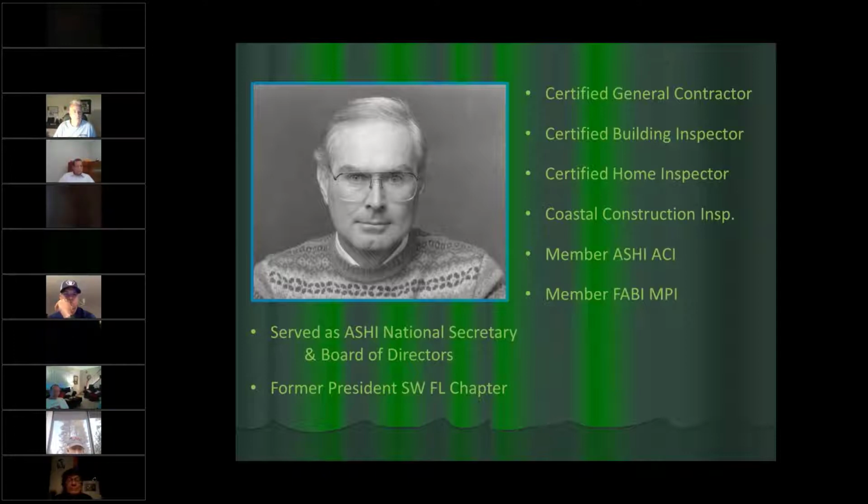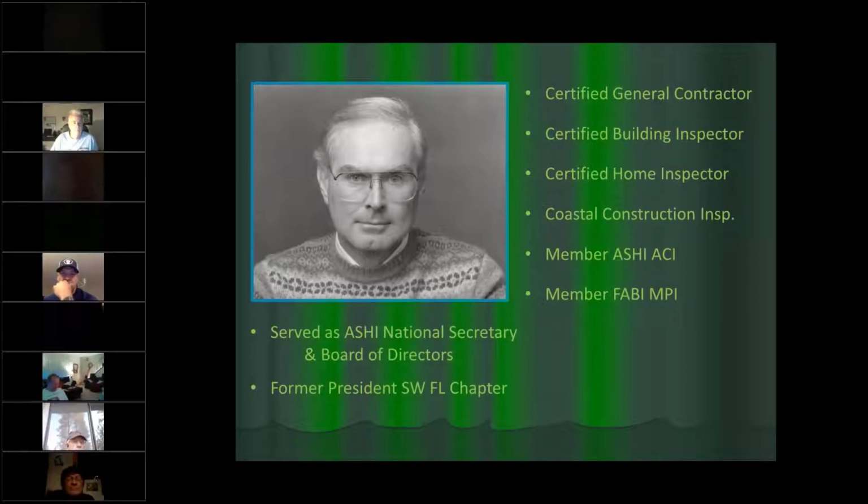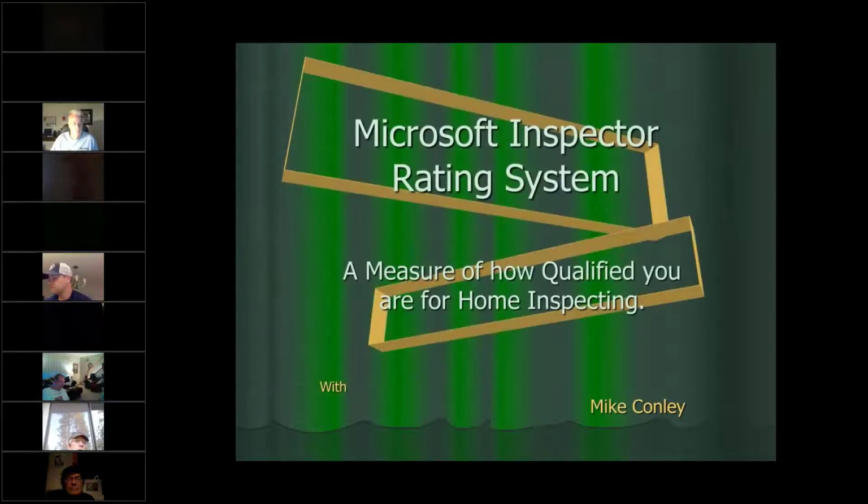When you join a company, a corporation, they usually try to size you up as to what kind of qualifications you have, and professionalism is no different from anything else. So I've come up with this method that was designed by Microsoft many years ago to try to measure the qualifications of the people they're hiring and what they might be better suited for. And I've kind of modified this a little bit so it applies to home inspecting. This is a very real test, and it's used throughout the world with different companies.